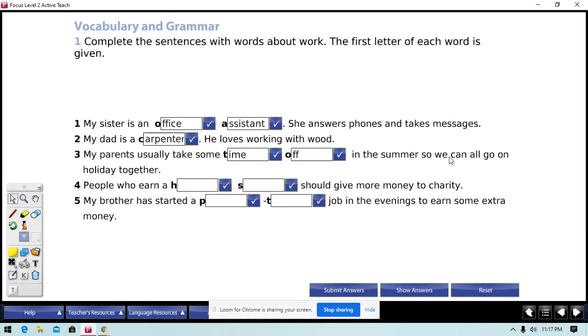Number 4. People who earn H... S..., we have also 2 words here, should give more money to charity. I know you know: high salary. Bravo. And the last one in this exercise is: my brother has started a P... T..., also 2 words here, but given through hyphens, job in the evenings to earn some extra money. So he doesn't work all day long, just a certain period of time during the day. So it's part-time. Bravo, congrats. I'm sure you successfully completed the exercise.